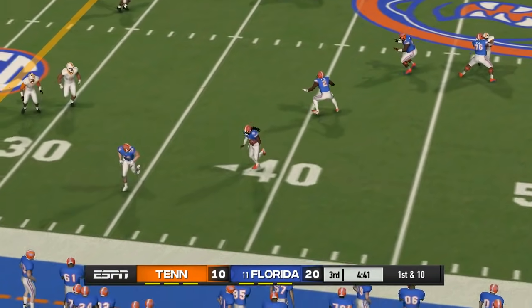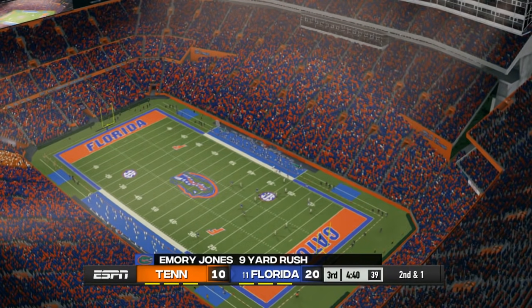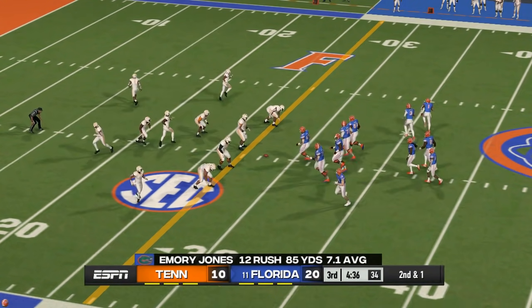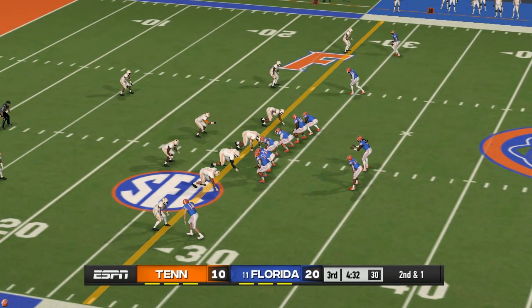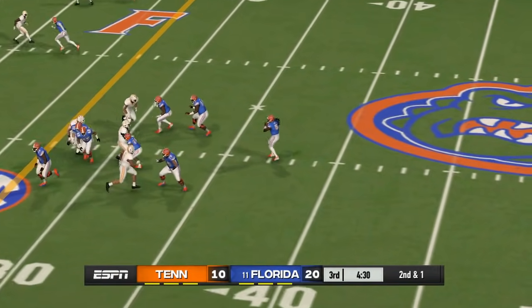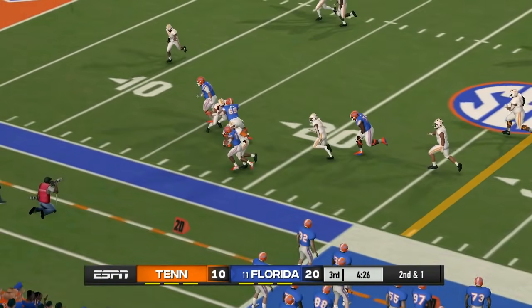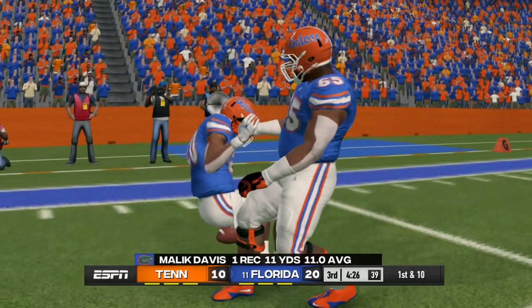Scrambling around. Now he's going to run and watch out. He steps out right around the 28-yard line. Short yardage situation here. It's second down and one. Throws it to the halfback on the screen. And he's shoved out of bounds right around the 18-yard line.